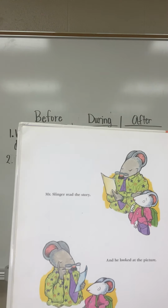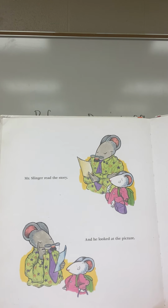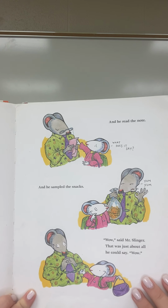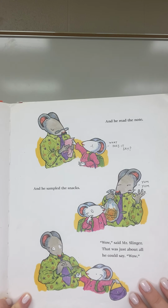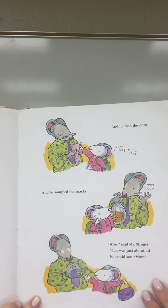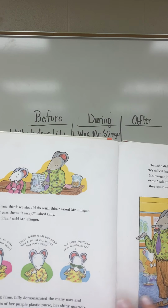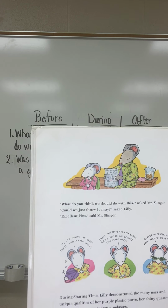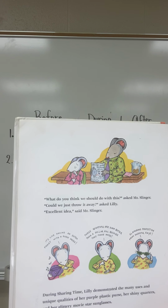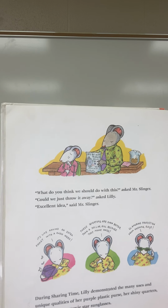Mr. Slinger read the story, and he looked at the picture, and he read the note, and he sampled the snacks. "Wow," said Mr. Slinger. That was just about all he could say. "Wow. What do you think we should do with this?" asked Mr. Slinger. "Could we just throw it away?" asked Lily. "Excellent idea," said Mr. Slinger.